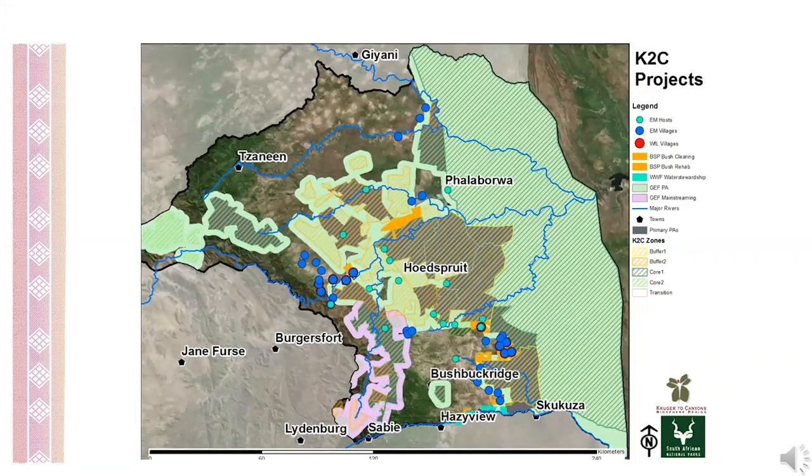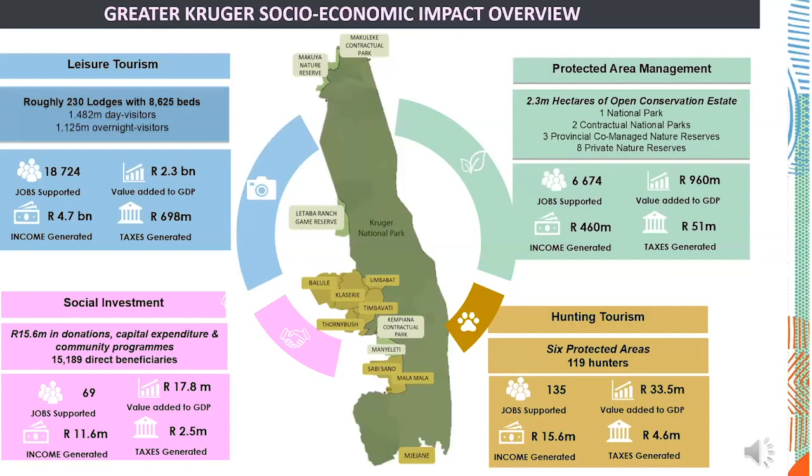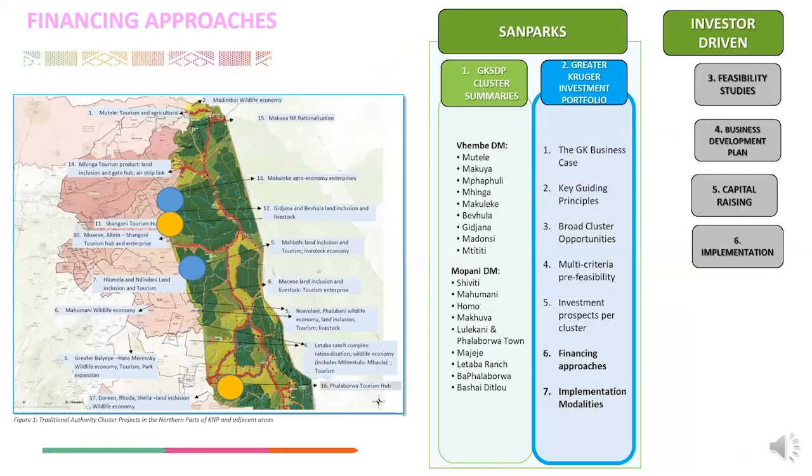They've been a critical partner in developing these partnerships through the Global Environmental Facility Protected Area Program, our water stewardship programs. Starting to end with my presentation, we need to be able to look into the economic impact of the protected areas, how tourism, protected area management, hunting, and social investment contribute to the GDP, to beneficiation, and through the impact of COVID, this is a critical exercise that we will review. Our financial approach and community approaches and inclusion is therefore dependent on that.